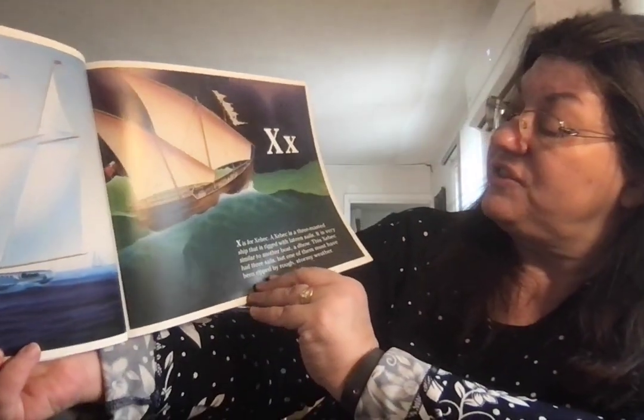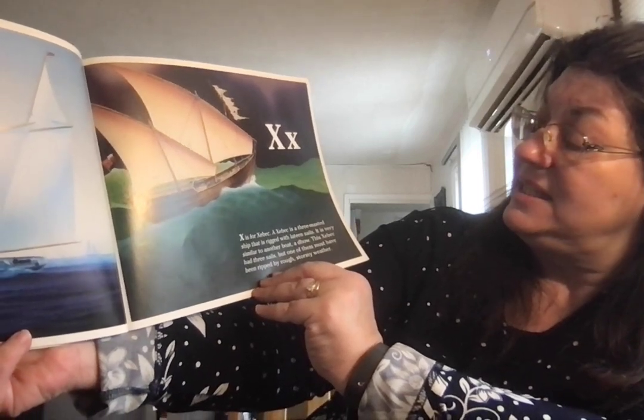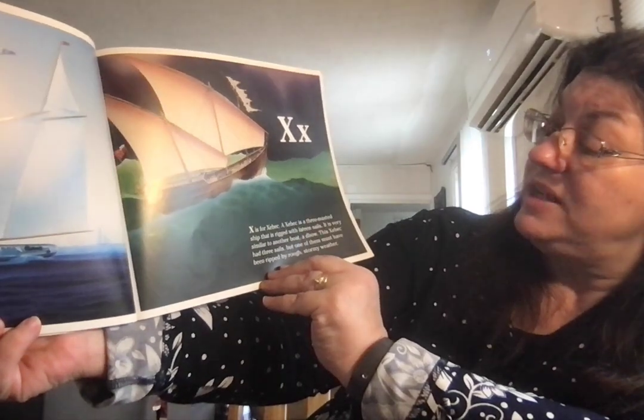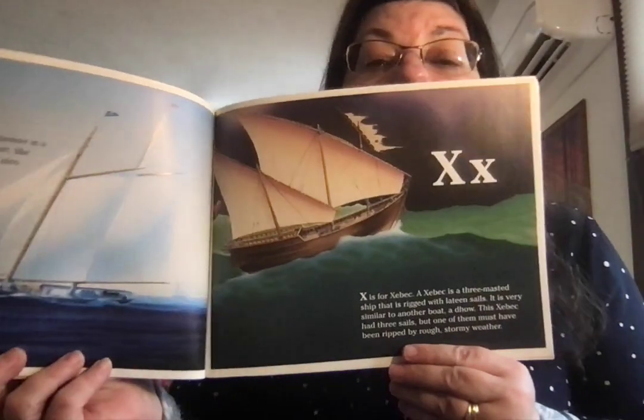X. X is for xebec. A xebec is a three-masted ship that is rigged with lateen sails. It is very similar to another boat, a dhow. This xebec has three sails, but one of them must have been ripped in stormy weather.